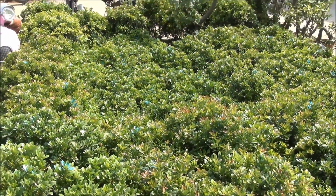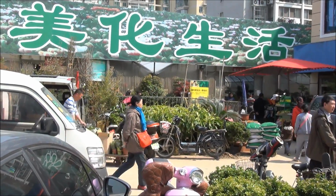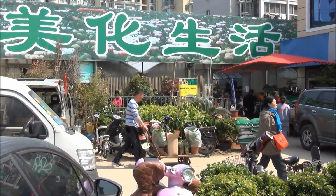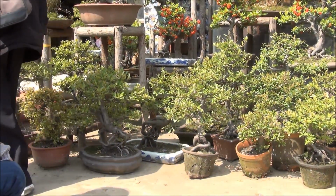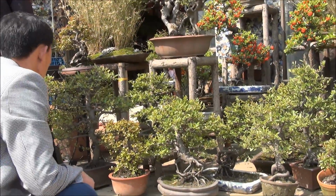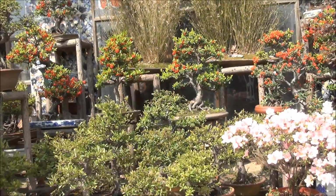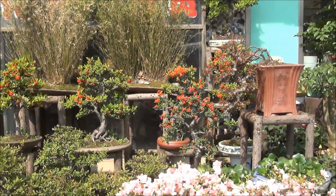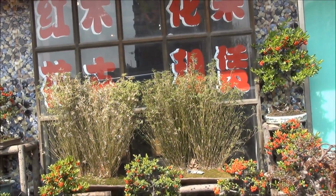There is an array of plants and garden stuff that they sell here. This place is full of pyracanthus and other bonsai trees, and ordinary folks choosing bonsais for their homes and gardens. And I have seen many trees being sold here. I spent a fair amount of time looking around and admiring the trees.